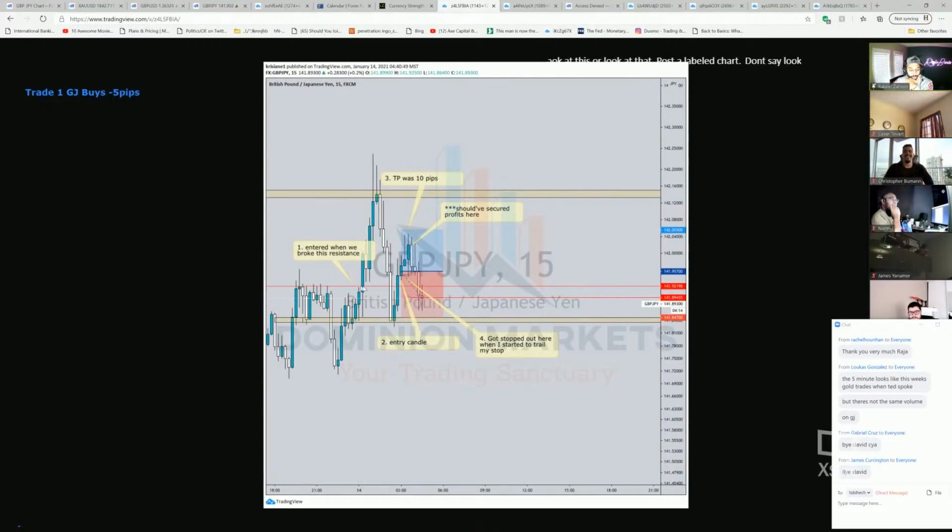Entered when we broke resistance. This arrow is pointing over here. I don't know why it's pointing over here. It should be pointing over here. Anyway, entry candle over here. Price came up. Should have secured profits over here. TP was 10 pips. Price came down. Got stopped out. Okay, still pretty good.